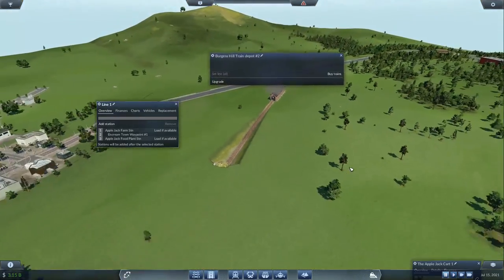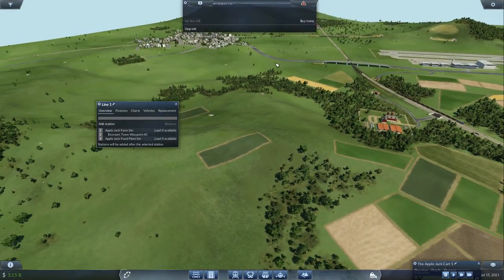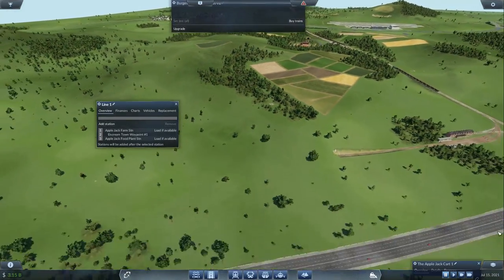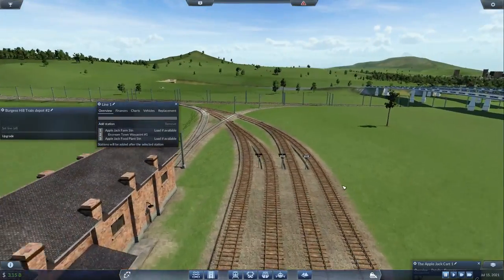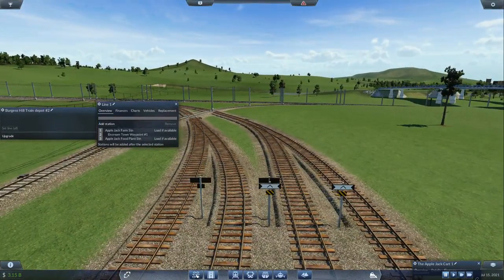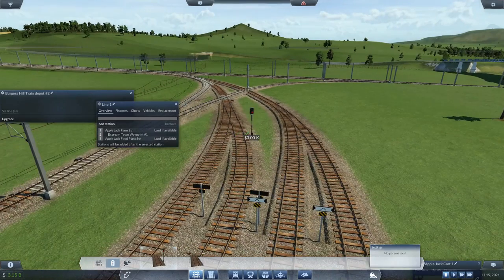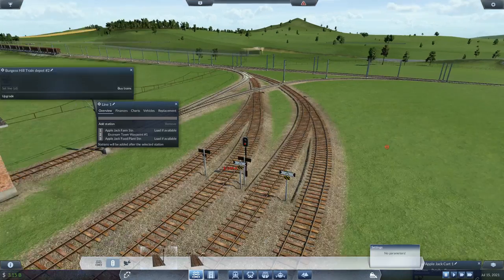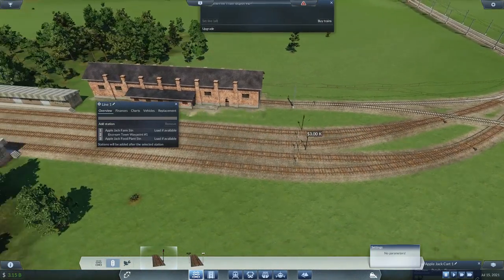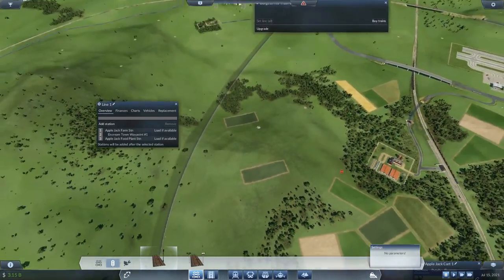Okay, what about... Now, I would have thought, because that track is completely clear, that it would have zipped straight down here. But I suppose we can always throw a signal down here. Maybe that'll help it. Actually, let's put a signal in there, which is pretty much where we want it to stop anyway. Right, now will you move?